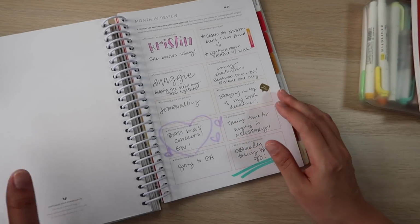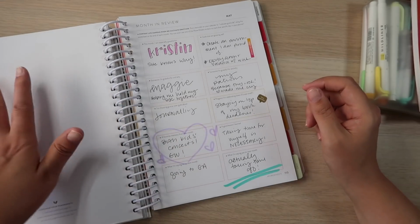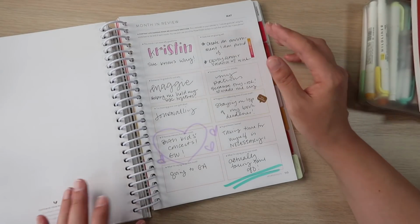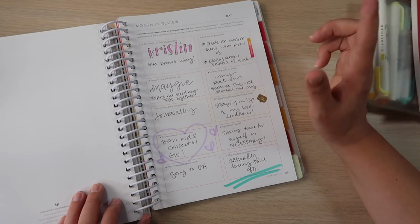I decided to do a little bit of decorating with this one just because I'm feeling kind of enthusiastic about this past month, even though I'm still in the middle of finishing all this. So let's talk about this. This month I'm especially grateful for Kristen. That's Damien, and she knows why. I'm not going to go into that more.